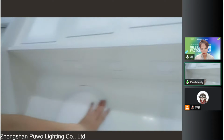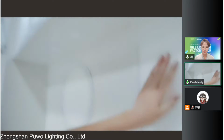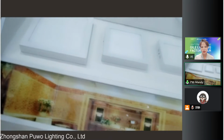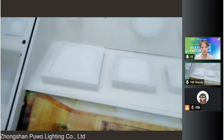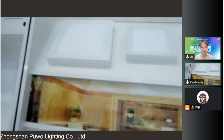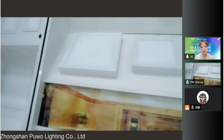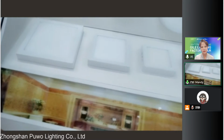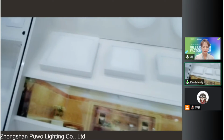It needs a cutout opened in the ceiling. This is one type of panel. It needs a hole opened, and also from here we can see another type of panel. This type is the surface type, like a ceiling. Make the brackets and then put it on the ceiling. This is the surface type. These are the products we sell a lot, for about 8 years now, so we have good experience.